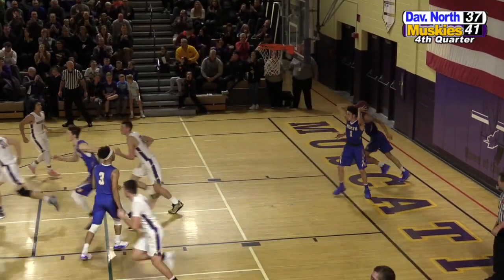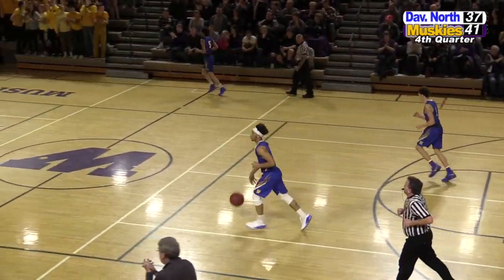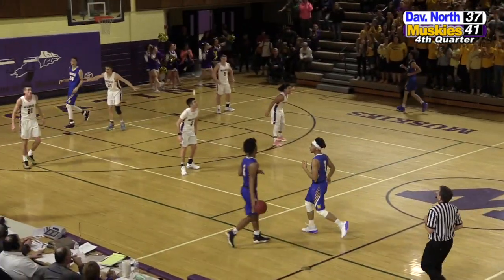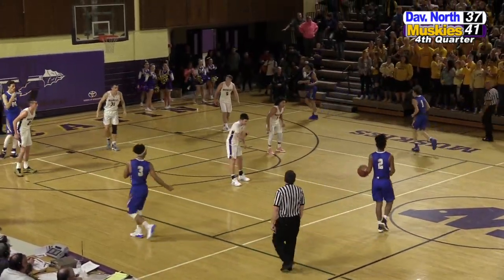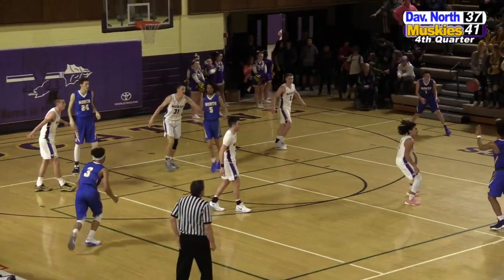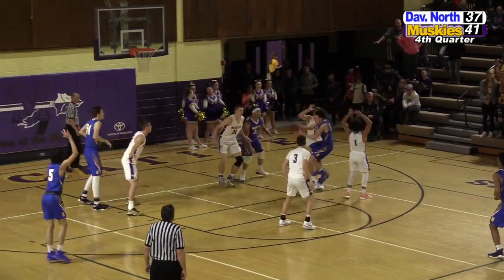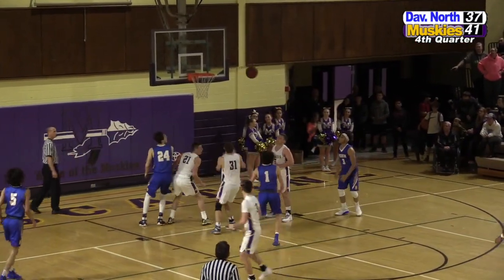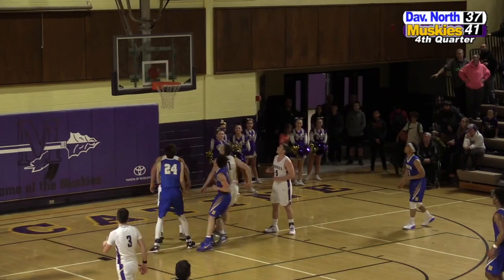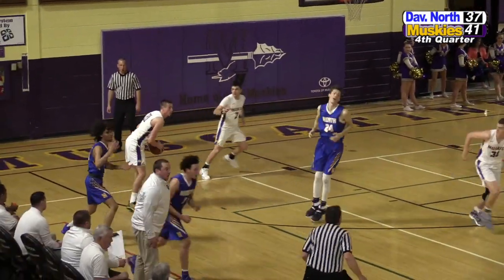Runner up and good for Josh Hutton. Beautiful shot. Lefty off the glass. 41-37, Muscatine leads, just under 2 to play in the fourth quarter. The zone defense has been great. Hollingshed tries to get to the zone. Shot up, no good. Long rebound for Hollingshed, good. Wieskamp fights for the board, and he's going to get it.